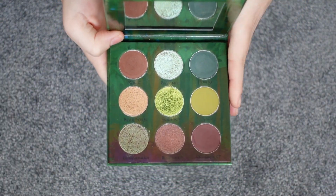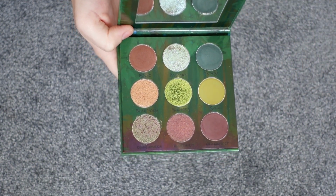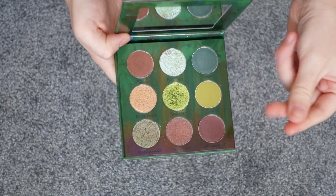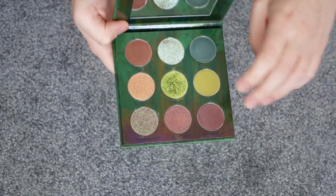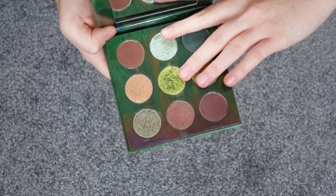I have done a 2 looks plus review with it if you want to hear further thoughts. And this was their first palette, and I do like this one quite a lot. I really like this grungy, caca color story. You know I love those shades. These 2 shimmers here are just incredible. I reached into this palette a lot for those 2.